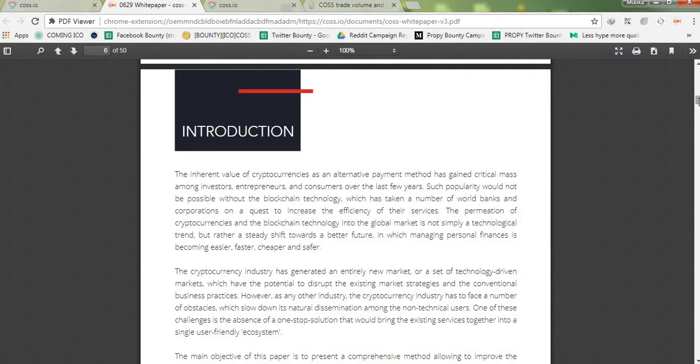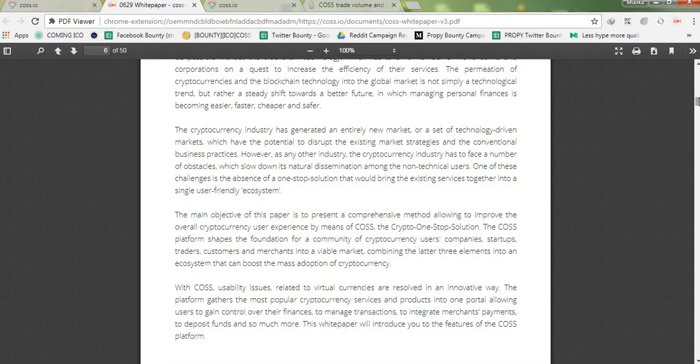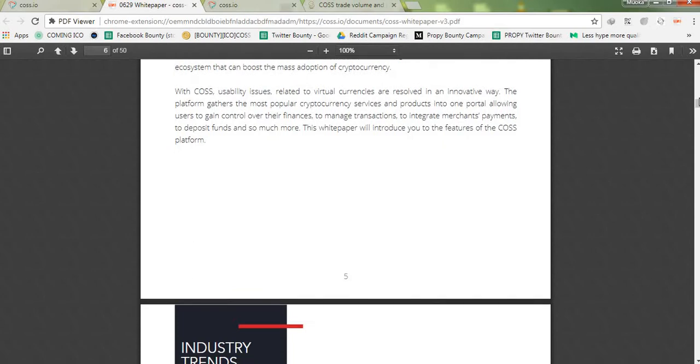So okay guys, we all know that cryptocurrency is here to stay. It's not going anywhere, and everyone is getting knowledge about this. The cryptocurrency industry has generated an entirely new market or set of technology-driven markets which have the potential to disrupt the existing market strategies and the conventional business practices. However, as with any other industry, the cryptocurrency industry has to face a number of obstacles which slow down its natural dissemination among non-technical users. One of these challenges is the absence of a one-stop solution that will bring the existing services together into a single user-friendly ecosystem. So basically, it's having one problem, and that problem is the problem of mass adoption. And this is the problem that COSS is trying to eliminate.